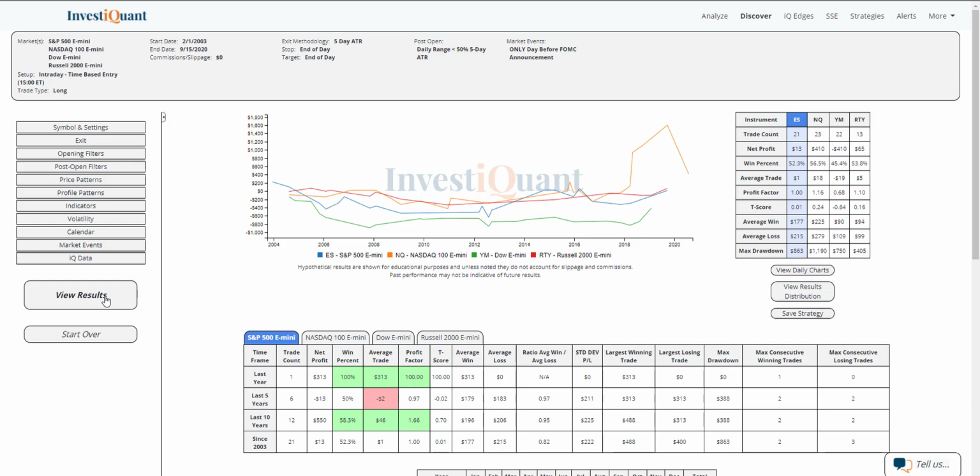Eastern Time. So historically, we've got 21 samples in the S&P, 23 in the NASDAQ, 22 in the Dow, and 13 in the Russell. And looking at the win rates here, they're all hovering right around 50%. None of them are much higher or much lower than that 50% mark. And looking at average win, average loss, it looks like the average loss is a little bit bigger on the S&P, a little bit bigger on the NASDAQ, just slightly bigger on the Dow, and pretty even here on the Russell.